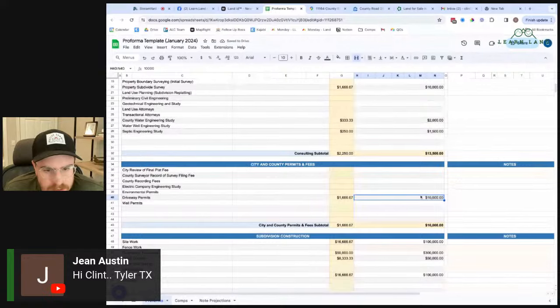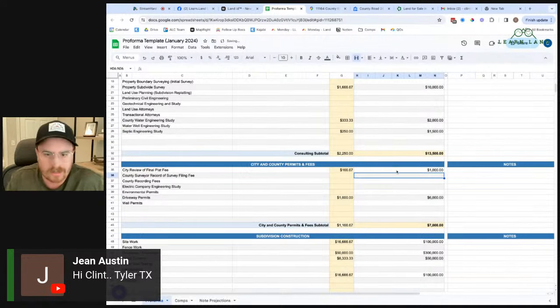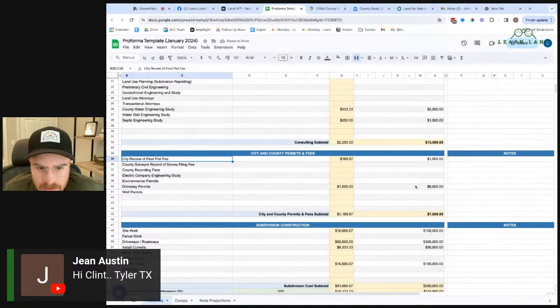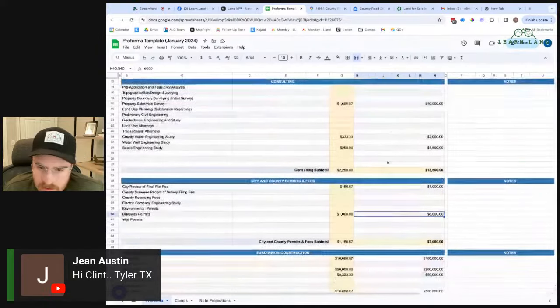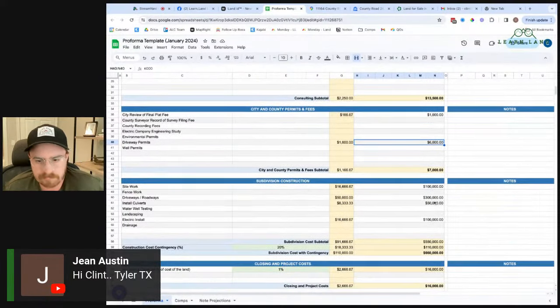Should be a pretty easy platting, I would guess. So just putting in $1,000 of fees with the county to plat this. And then, hey, I'm just guessing $1,000 for a driveway permit. That might not be real, but just guessing. So for this one, we're not going to need a ton.